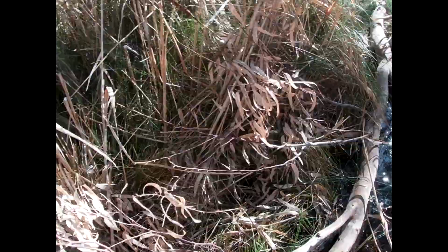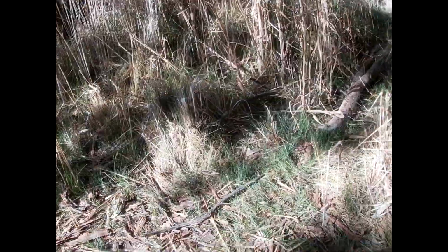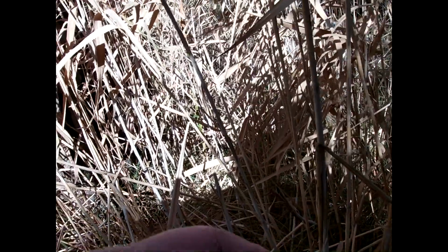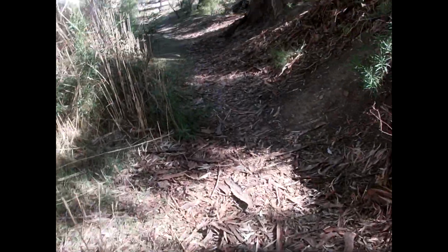There's a branch. Step on the branch, step over the water, and I step down it. Bit slippy for you, buddy. Yeah, you're gonna get your feet wet anyway. So this here, and this stuff here, Aboriginals use it for stuffing baskets when they weave them to get that feathered look to them. How wet are my jeans?